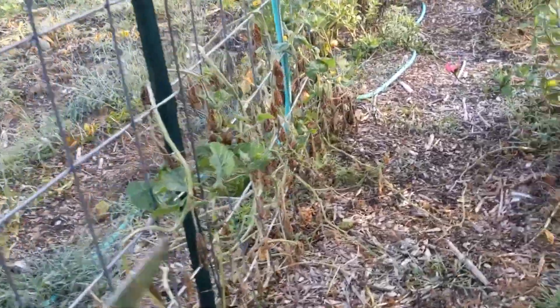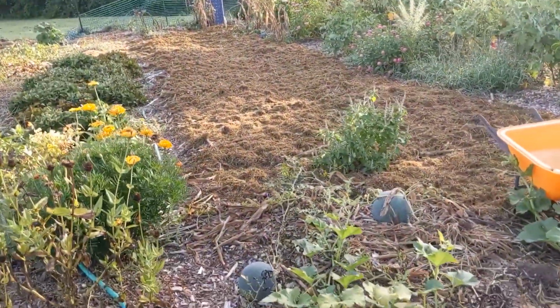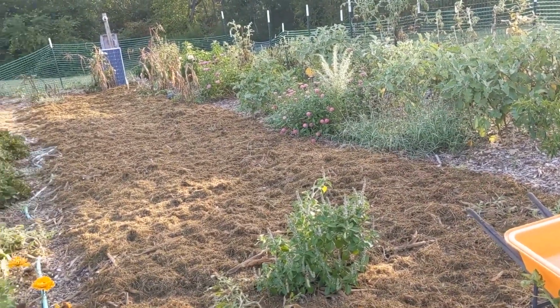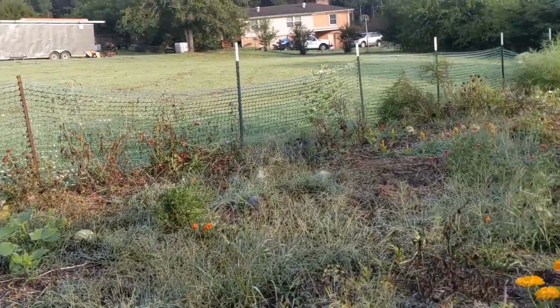Our melons over here are definitely done. These beans produced horribly. I barely got any beans from them. My corn is all taken out, and I chopped and dropped it and covered it with some grass clippings. That was last week's crazy project. We have wild jungly weeds over here, but this is all melons over here too. A bunch of them are done.